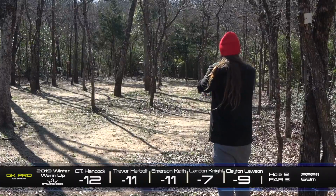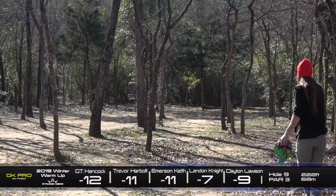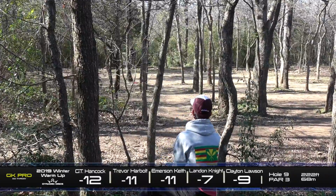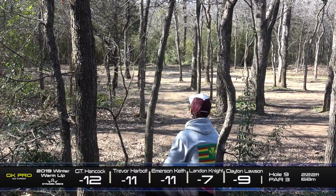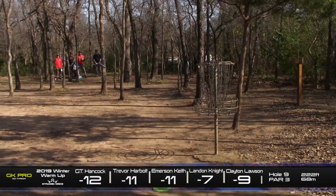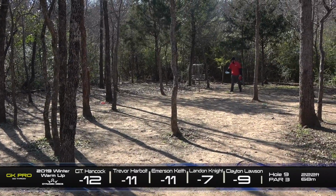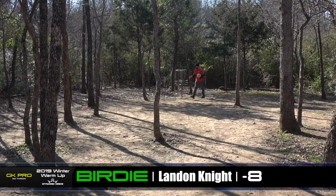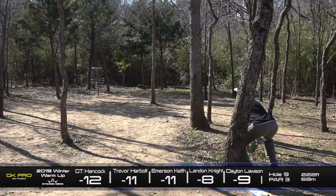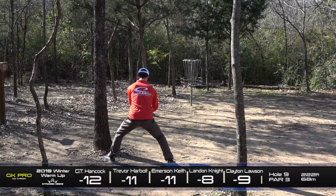That was a good shot from Emerson. He's going to be about 25. Trevor's just trying to do something here. Yeah, no look at all with all those trees in the way. Clayton from the bushes here. It's going to be hard to get enough power on it from a knee. And that'll work. I think he kind of tapped the top of Landon's disc. I don't know what the official rules are on that, but I'm sure it's nothing. And GT just wide. Doors open for Emerson.